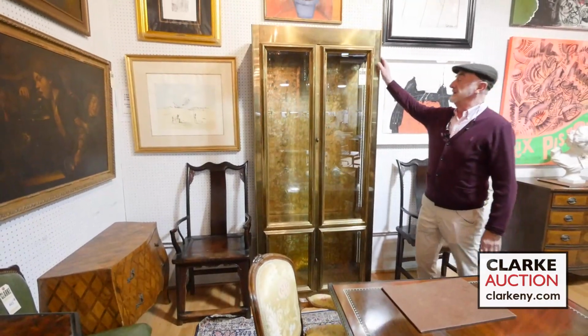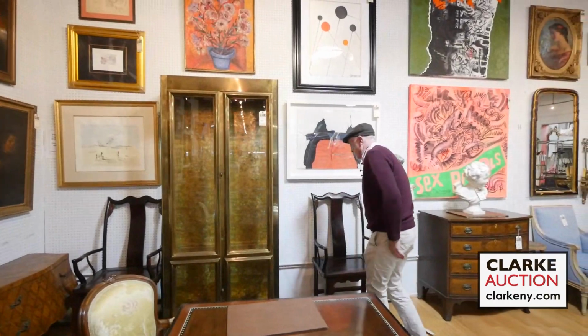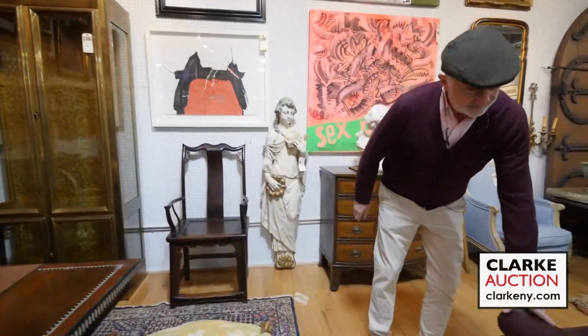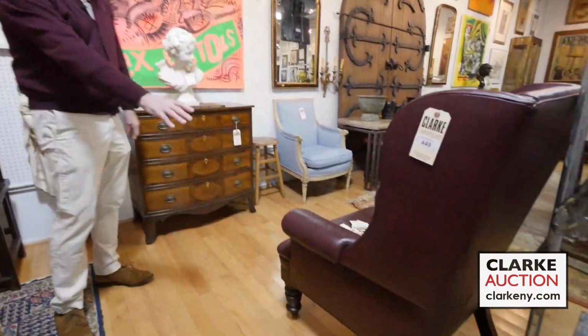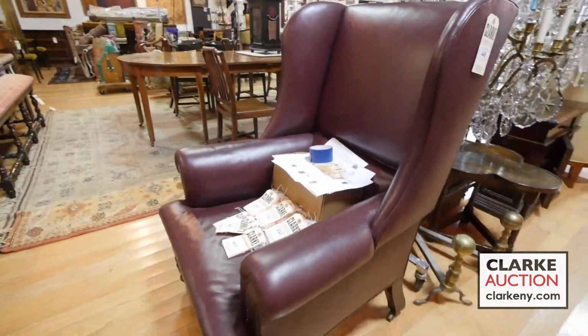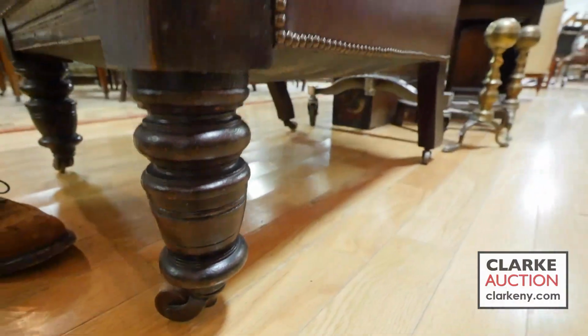Nice cabinet, a nice size. I believe we do have the glass shelves for it. Hardwood chairs, more Chinese hardwood furniture. This, I really love this. Victorian leather wing chair, sturdy. Look at the nice twist legs on it down there. You see plenty of reproductions and all that.